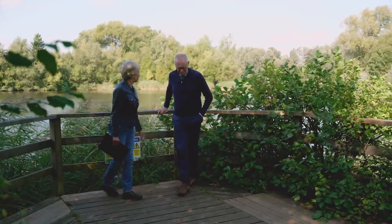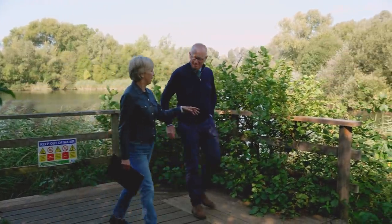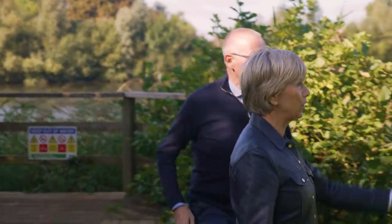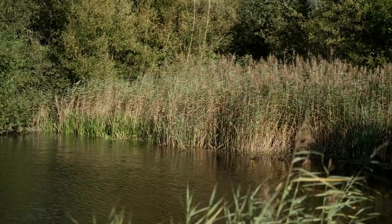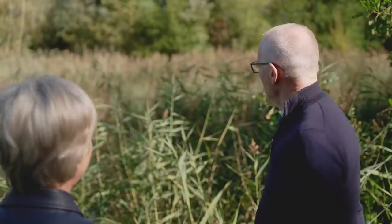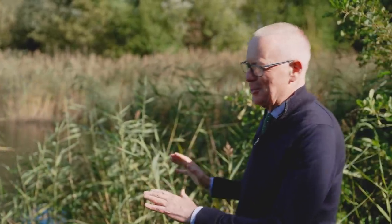Nigel, it's such a lovely sunny day. Let's take a walk along the water's edge here and have a look over across on this bank. Look at all these beautiful willow trees and the reeds and rushes along the bank there. Yeah, that bank edge has come out better than we could ever have thought of designing. It's really got a life of its own now.